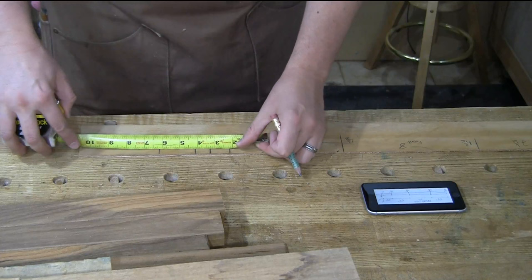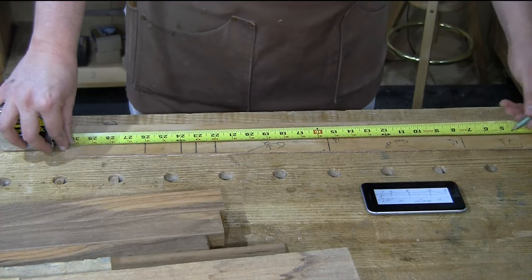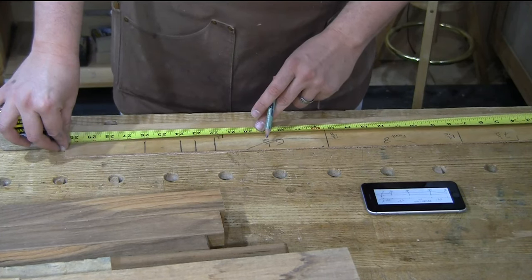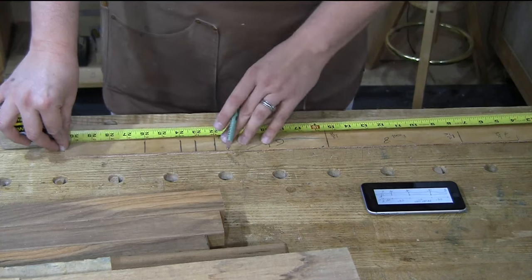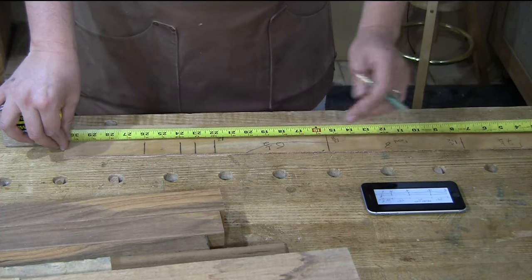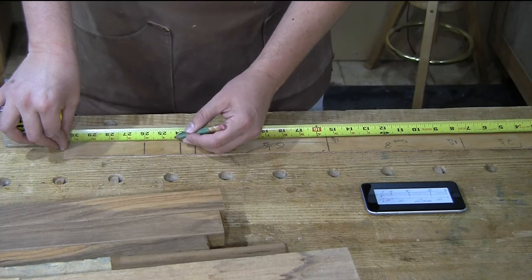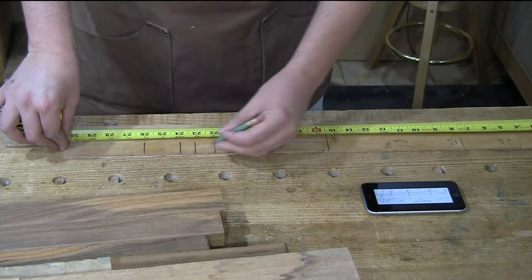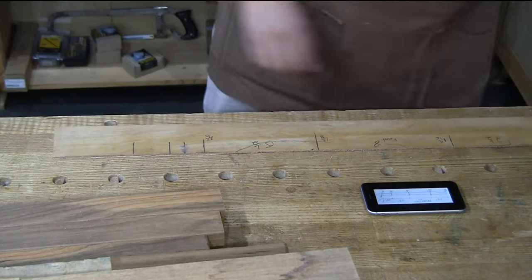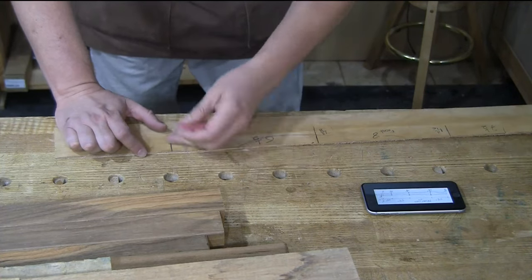Uh-oh, I did something wrong here. Hold your horses. Seven and a half, eight. 2, 3, 4. So then I've got 2.5, 2 inches. I see what I did. Okay. It is helpful if you start with a plywood pattern that doesn't already have some ancillary marks on it, because then you get them confused. And this mark should not exist. I just squared that across for no reason.